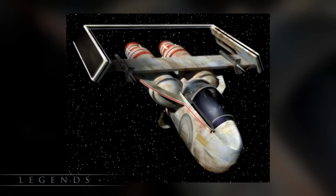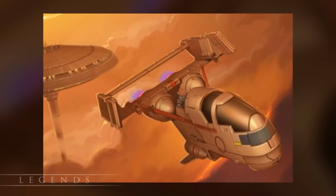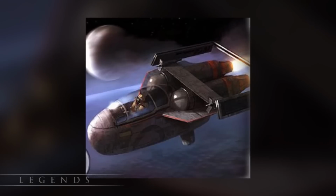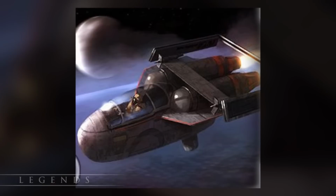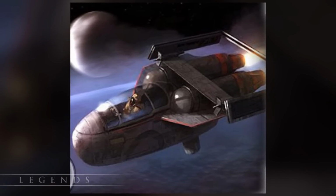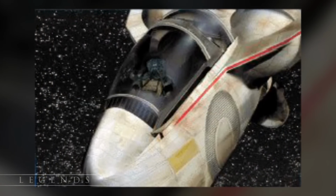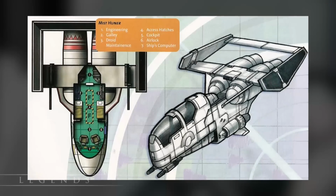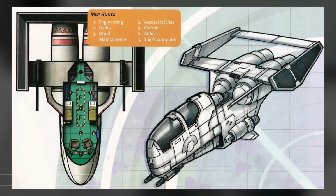The final ship we'll be talking about today is the Mist Hunter, the Byblos Drive Yard's G-1A starfighter operated by Zuckuss and 4-LOM. Owned specifically by Zuckuss, the ship was named for the ammonia mists of his home planet Gan. It was armed with 2 assault laser cannons. The atmosphere inside the ship was filled with ammonia so Zuckuss could fly without his breathing apparatus, but the prisoner cells were airlocked so oxygen breathers could survive. And since 4-LOM was a droid, he had no issue.